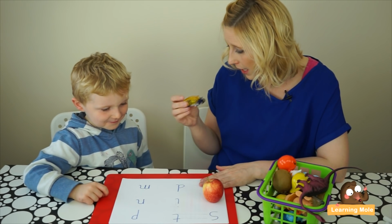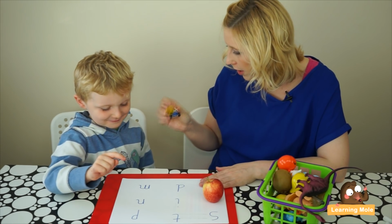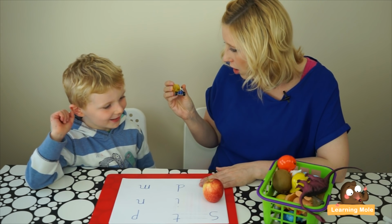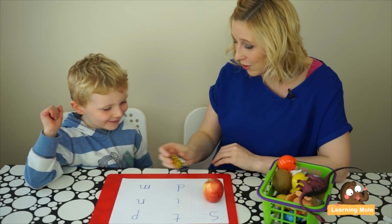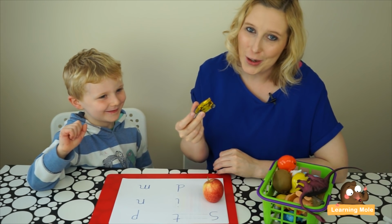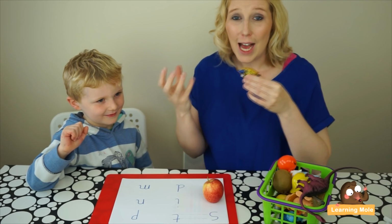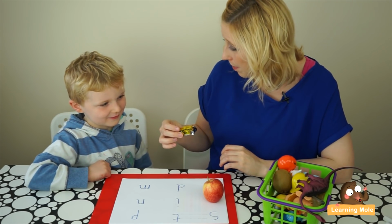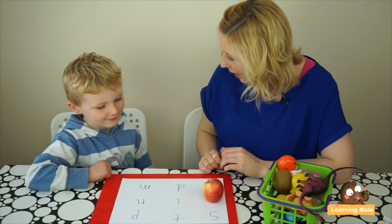But what's the beginning sound? Car. Listen, it's not on the board. Car, car. Do we have a k on the board? No. So that was me actually trying to trick him, and it did work, and it was really a really good way of actually seeing those misconceptions. So sometimes the letter might not be on the board, so we just leave our little object over there.